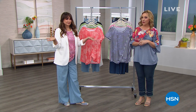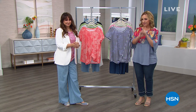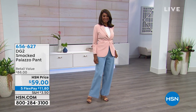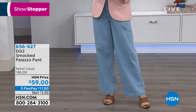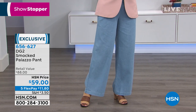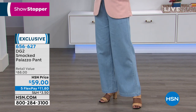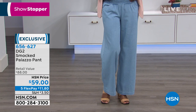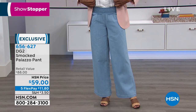Fashion Fridays. We do have a special item in the show that has 5 flex pay for the event. And it's the showstopper. So there's Ingeborg on the runway. It is the Palazzo pant. So this is the pant that Siobhan is wearing as well. So these pants are brand new. They've got lots of stretch in the waist, and it is the item of the week for Diane Gilman DG2's 25th anniversary. We're doing the 5 flex pay, and that's good only until the 12th, which is a Sunday, which is Mother's Day. So make sure you say hi to your mom.